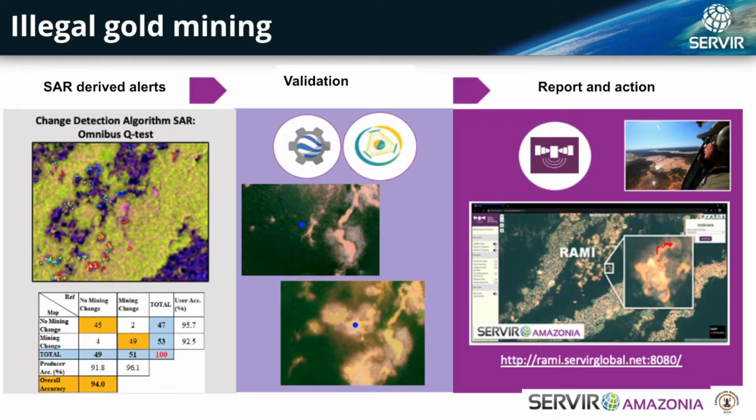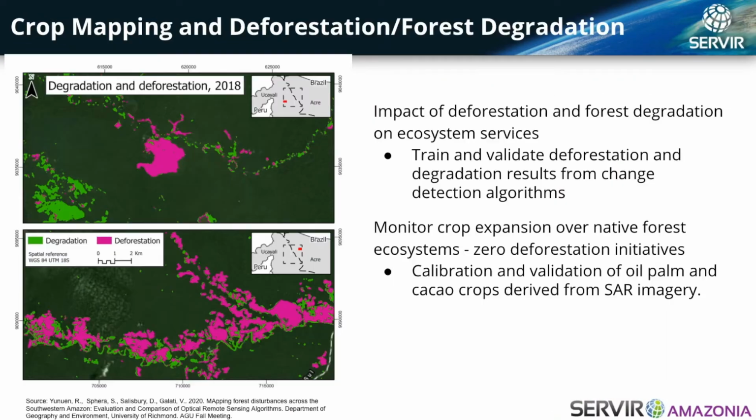All of this information is provided to end users through an application called RAMI, which stands for Radar Mining Monitoring. All of this is publicly available, and right now the team that is leading this effort, the consortium partner ACA, is disseminating the results with stakeholders and government agencies.